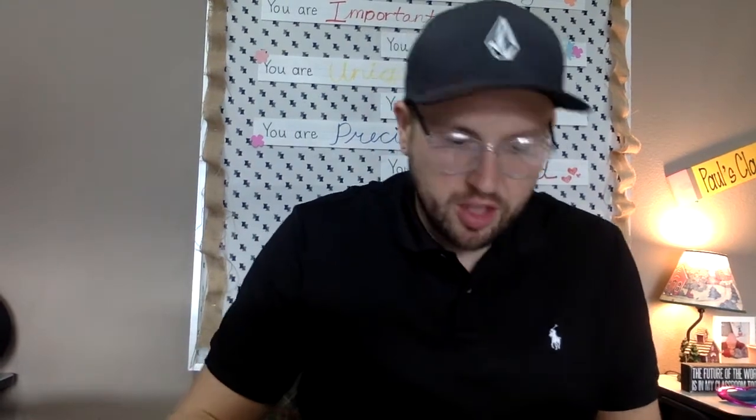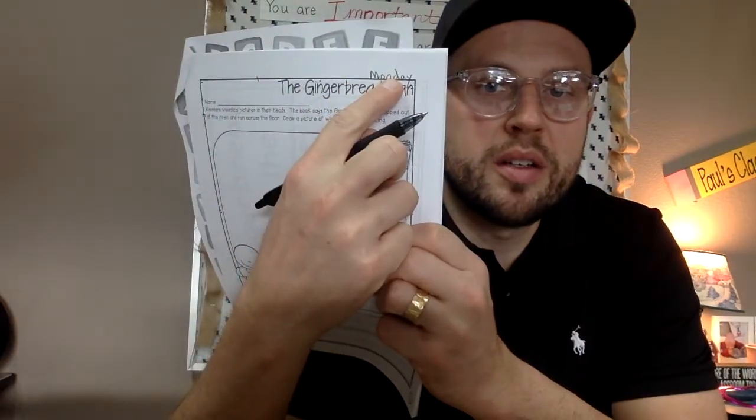We always write our name because it's good practice, even though you probably aren't going to lose this material because you're the only first grader in your house. But you will eventually come back to school and it'll be good practice for you to be writing your name on your work. Then we're going to open to the first page, page number 1. It says Monday up here in the corner. Write your name here.